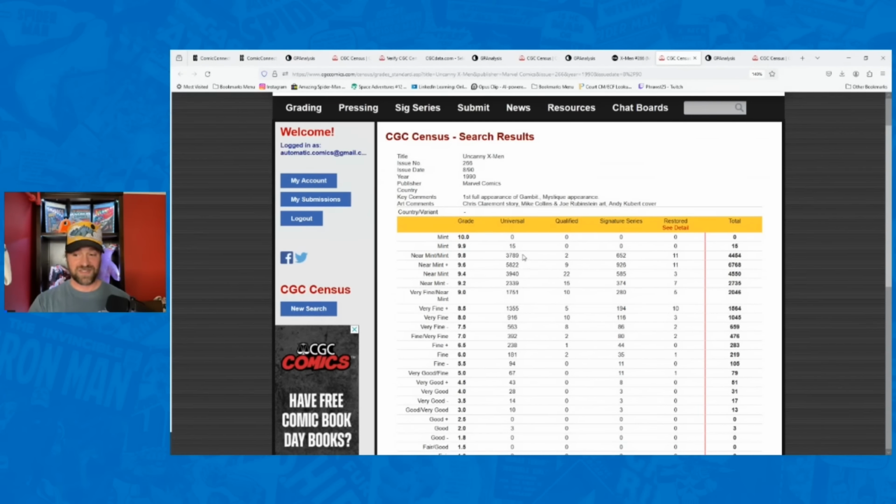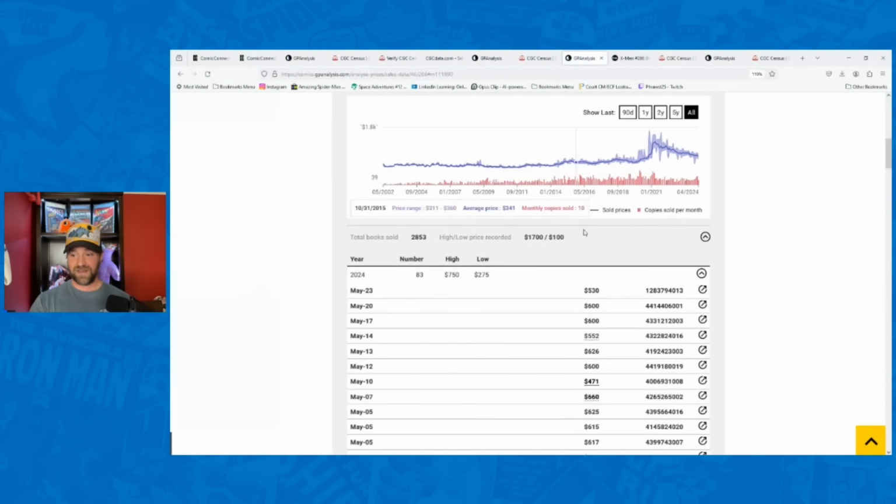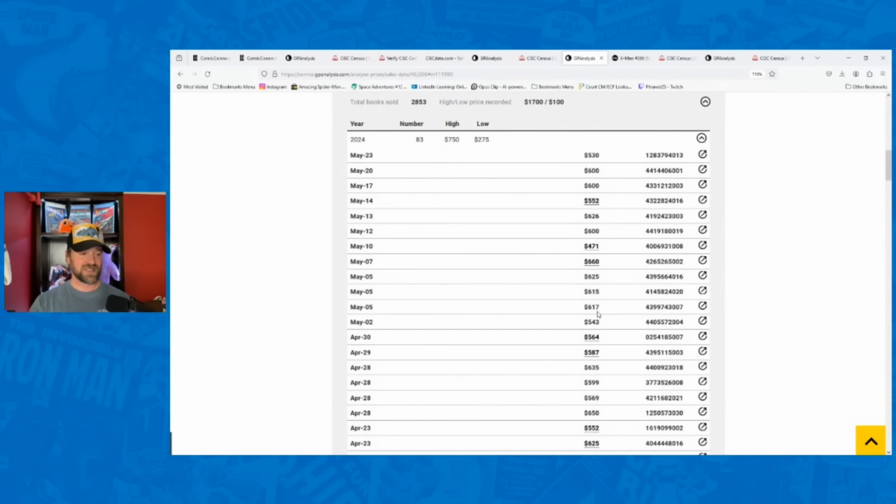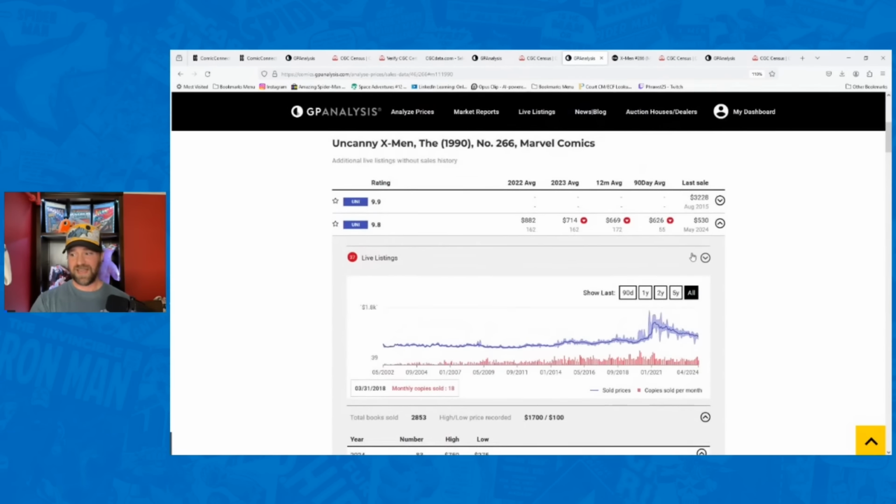3,789 9.8s, 15 9.9s. You can get a 9.8 of this book for 550 to 600 bucks. A 9.9 hasn't sold since 2015, so it's hard to say exactly what that would go for, but if it follows the 20x rule, probably a $10,000 book. Another one of those that you just get a few of them and you're doing really, really well.